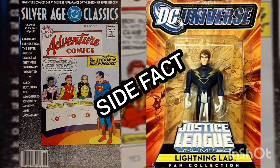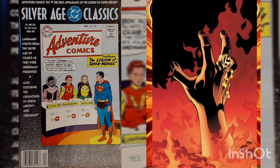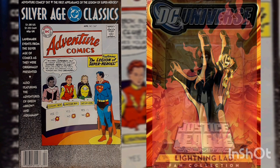Side fact: engraved with an L for Legion of Superheroes, the rings enable them to fly in an atmosphere and in outer space. They're composed of Valorium that possesses anti-gravity capabilities. They're activated by conscious willpower.